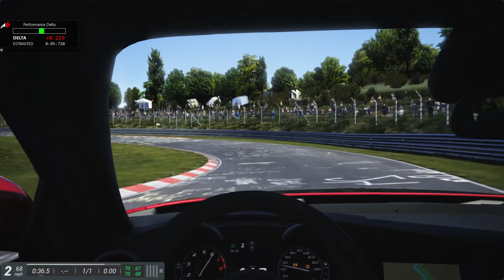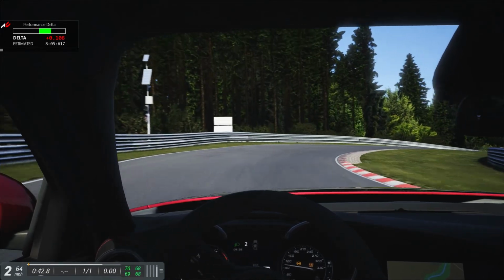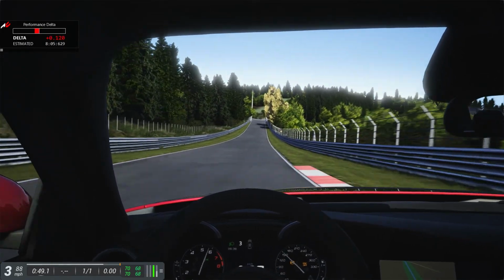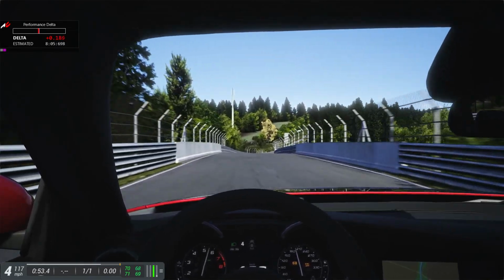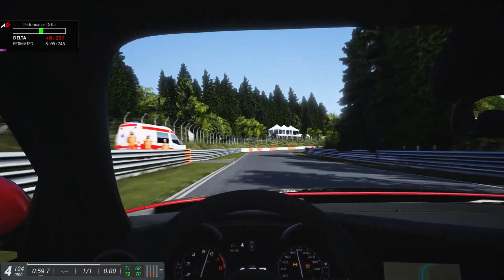Trying to really eke everything out of this car. Again, curbs as well, something to be aware of. Some of the higher curbs, this car with its stiffer suspension does not like the curbs. So another thing to be slightly aware of.